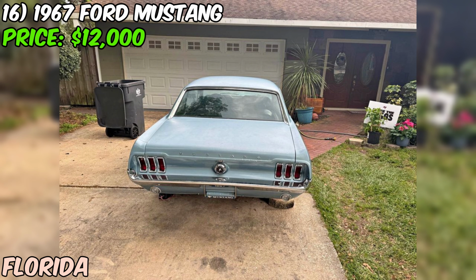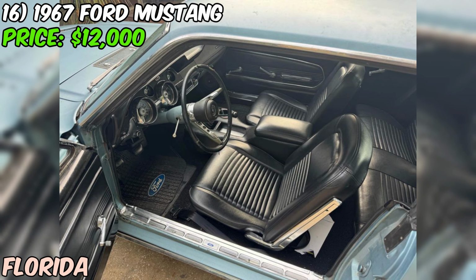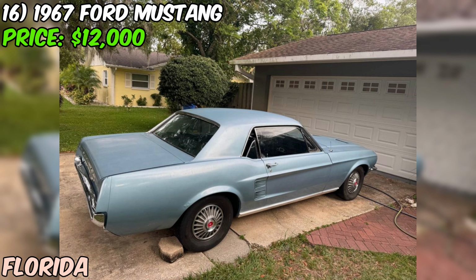The seller also notes that the car has been sitting for a year, but that it does run. This is important to keep in mind, as a car that has been sitting for a while may need some extra attention and maintenance before it's ready to hit the road again.